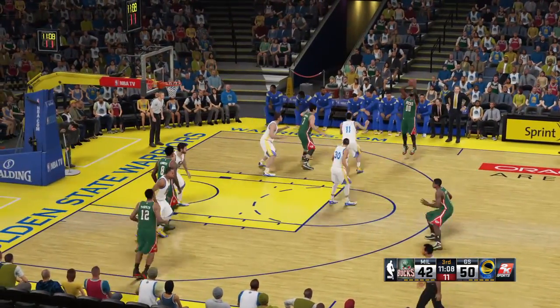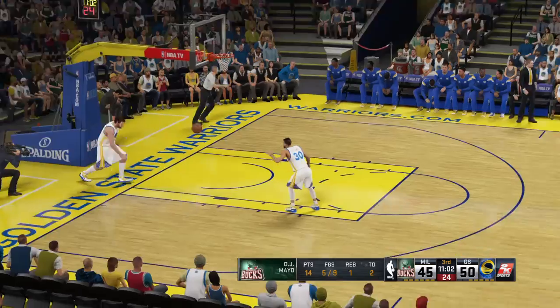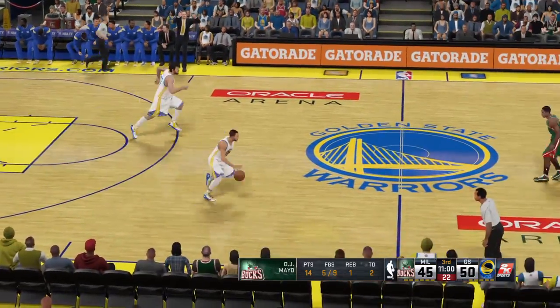Outside Mayo, beyond the arc, and that one's good. You know, defensively, you cannot forget about him. They gave him a wide open look there. Warriors leading by 5.